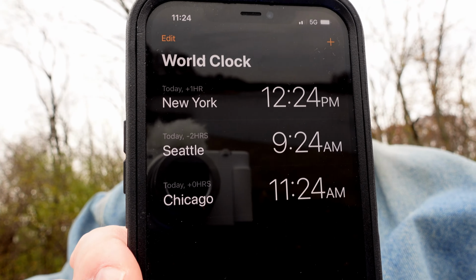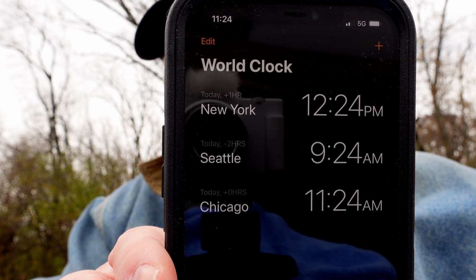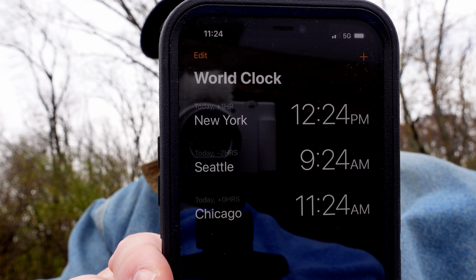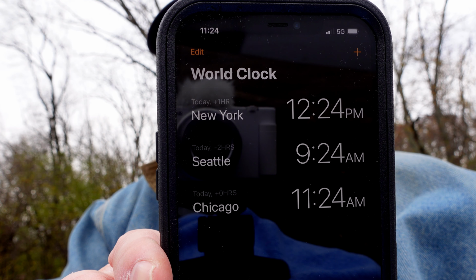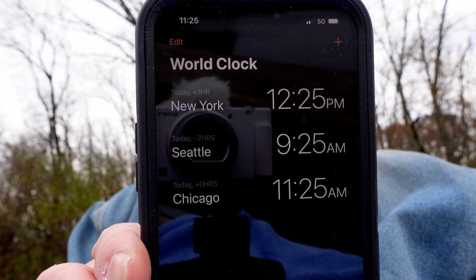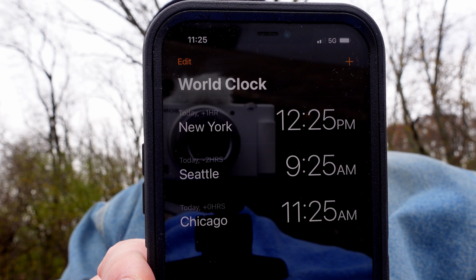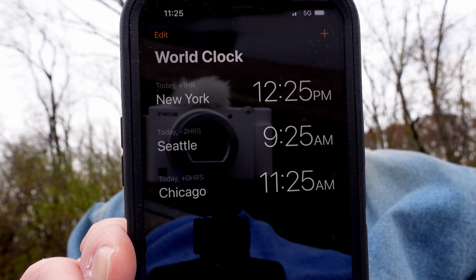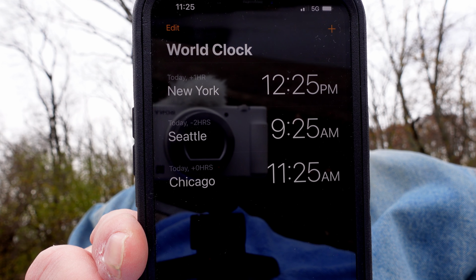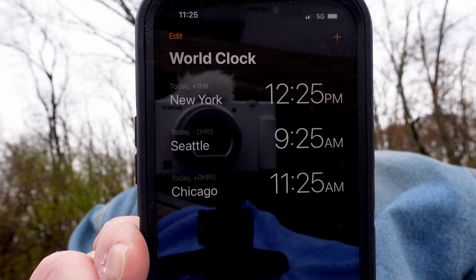Like, here's what time it is. Yeah, I got my iPhone. Now that's weird. It looks like it's displaying stuff backwards, at least on the display I'm seeing here. But it's 11:25 here in Chicago and 9:25 in Seattle, where my friend lives.